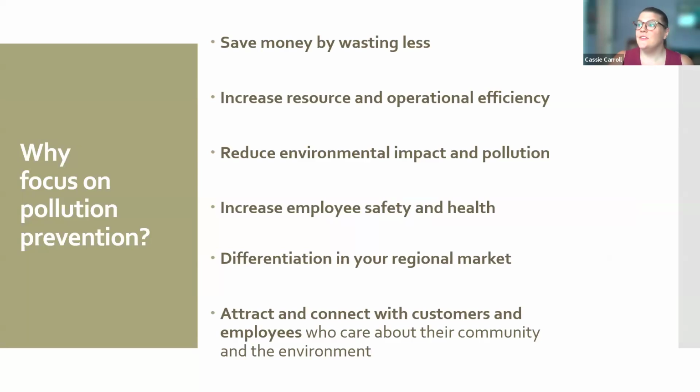The less solvent you use or recycle, or the more sustainable solutions you use, you can waste less energy or less chemicals needing to actually be disposed of. You can also increase resource and operational efficiency, reduce environmental impact and pollution. Of course, increasing employee safety and health is primary in the metal and surface finishing industry. And then really there's differentiation in the market.